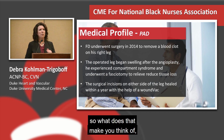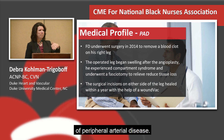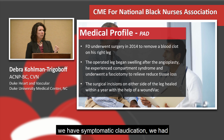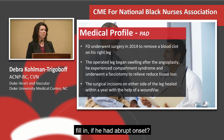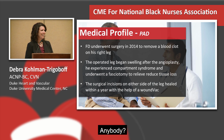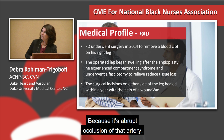So what does that make you think of while we're talking about that? And we talked about the levels of peripheral arterial disease. We have asymptomatic, we have symptomatic or claudication, we had critical limb ischemia or acute limb ischemia. Which of those categories would you say that his symptoms fell in? If he had abrupt onset, paresthesias, pain, it was cold, and he couldn't move his foot? Anybody? Acute limb ischemia, right, because it's abrupt occlusion of that artery.